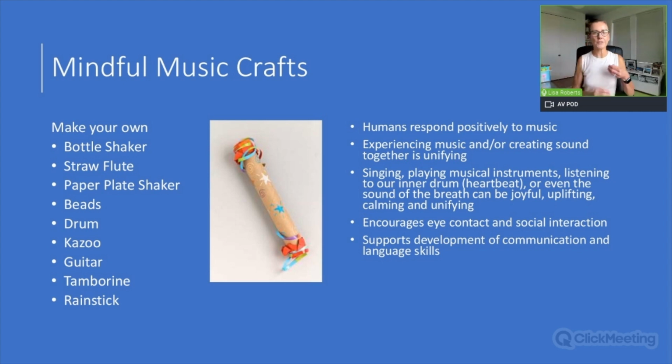So why do I have musical instruments, and why am I thinking mindful music crafts? As we've discussed before in previous sessions, we talked about music and song and how that is helpful and a wonderful expressive tool to incorporate in your sessions, humans respond to music. It's a really wonderful way to connect with each other.